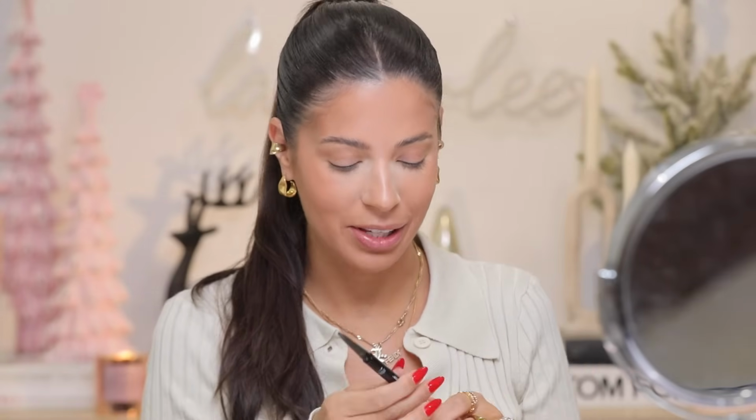This is the Revlon Color Stay Brow Creator. I have it in the shade dark brown, and I lost the lid, so mine's probably a little dried out. I was devastated, but I think I threw it away not realizing it was the lid to this. So I'm like, okay, just ruined my brow pencil, but we're still gonna use it today.